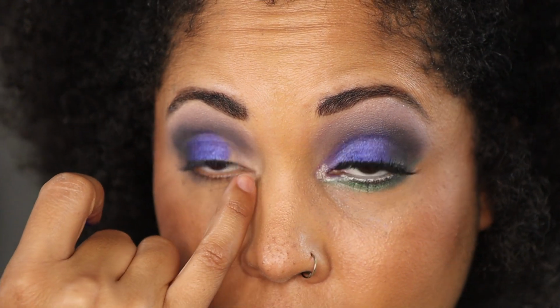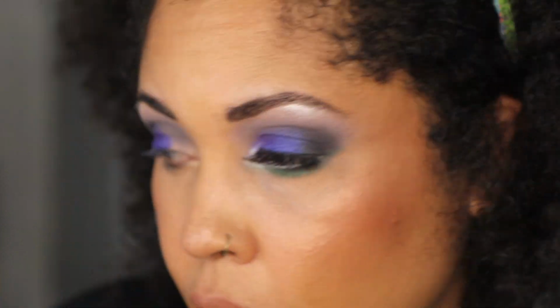And you see I left this front portion of the lid empty. For the inner portion of the lid, I'm using a Refer number 28 brush, and that is what I'm gonna use to go into the shade Aurora. And again, that's going on the first half of the lid.